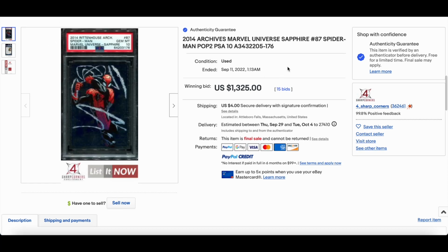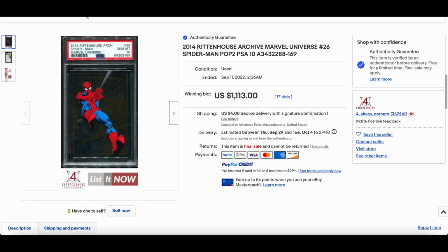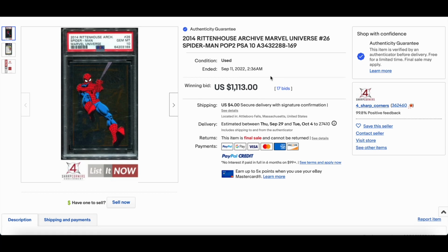The next one, exactly the same, but this is the Sapphire. So the Sapphire is one in every 8 packs rather than the base. And this went for $1,325, 15 bids, which is insane. And then the other version, okay, there's 3 versions of Spider-Man in the set. This went for $1,113, 17 bids confirmed as paid.